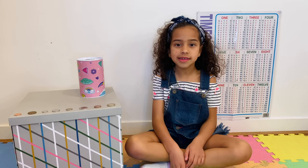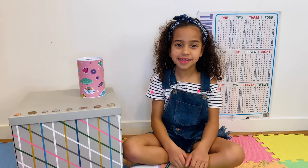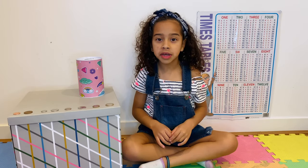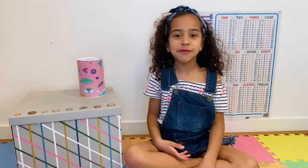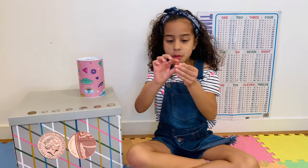The British currency is the pound sterling. And the sign for the pound is this one here. After you touch money, you need to make sure that you wash your hands very clean. Lowest coin is 1p.